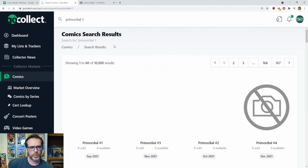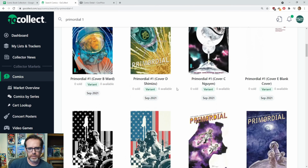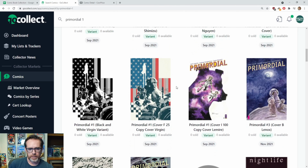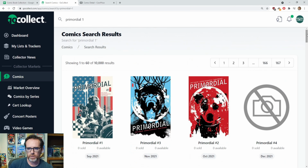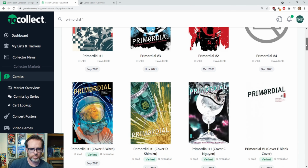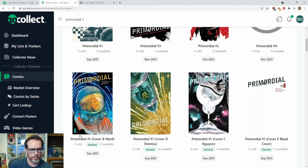So I doubt Primordial #1 in this exclusive is here, and it's not. Yeah, and I'm just looking at the covers. There's no way for me to, and I'm not going to go through all 167. So this is the other sort of problem is you'll see in row 1 we have Primordial 1, 3, 2, and 4. Second row has Primordial 1.